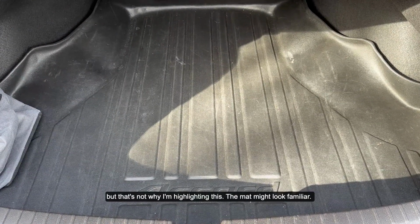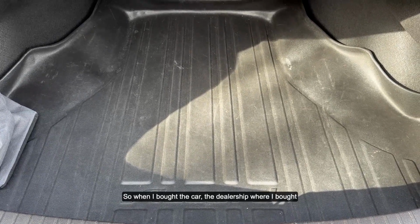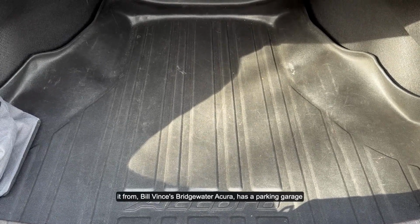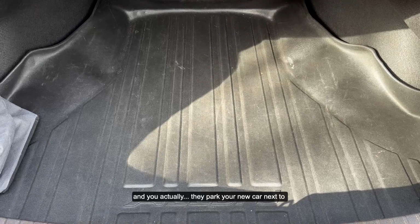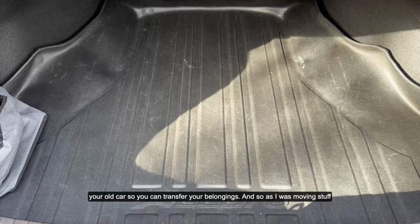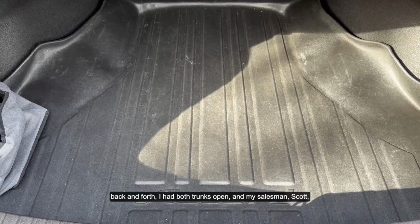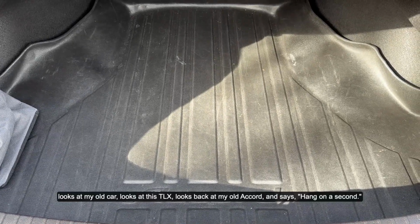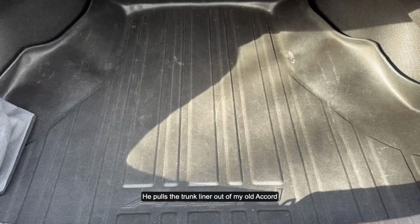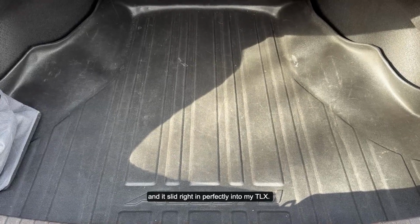So good space in the trunk, but that's not why I'm highlighting this. The mat might look familiar. When I bought the car, the dealership where I bought it from, Bill Vince's Bridgewater Acura, has a parking garage, and they park your new car next to your old car so you can transfer your belongings. As I was moving stuff back and forth, I had both trunks open, and my salesman, Scott, looks at my old car, looks at this TLX, looks back at my old Accord and says, hang on a second. He pulls the trunk liner out of my old Accord and it slid right in perfectly into my TLX.